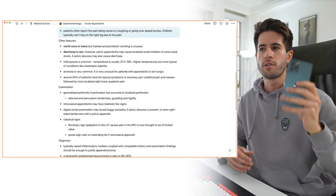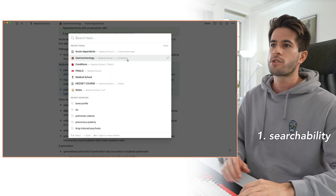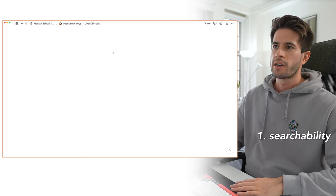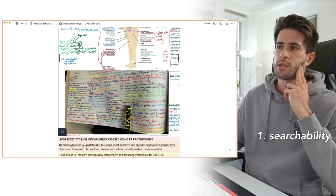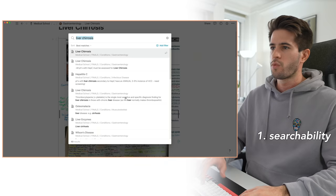So why are these notes so great? The first thing, and what I consider to be really important, is the searchability. So I can search across all of my notes for, let's say, liver cirrhosis and just see what comes up. So here I've got liver cirrhosis, again, under gastroenterology. I just click on it and suddenly I have access to all of my liver cirrhosis notes. These are screenshots that I've taken from previous digital notes. This is a picture I've taken from a book. And you know, here's all my information neatly organized and just one little quick search away.